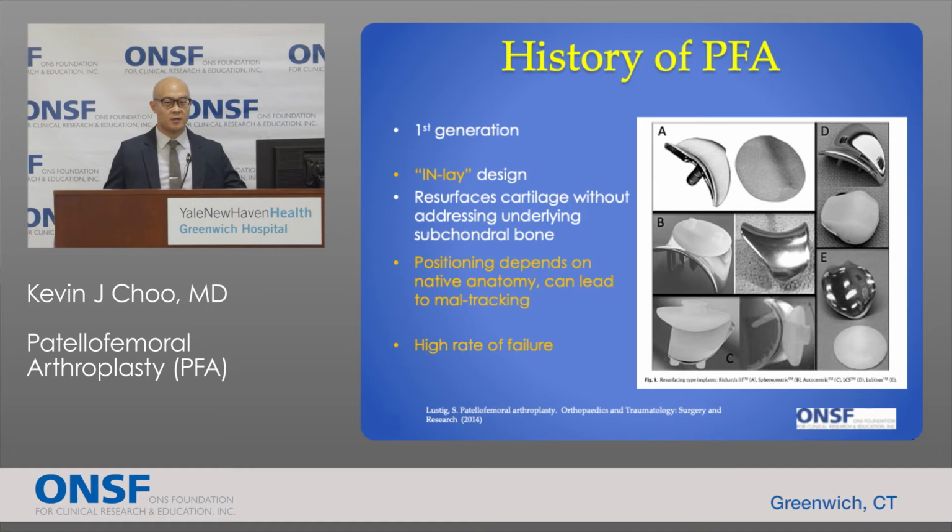When we consider the earlier evolution of these implants, or the first generation of patellofemoral arthroplasty, these were characterized by what we call now an inlay design. Now, what this meant is that surgeons during the procedure would be able to resurface the cartilage, but weren't able to resect any of the underlying subchondral bone. And so positioning of the implants depended entirely on the patient's normal anatomy. And as you can imagine, in patients who are predisposed to having severe osteoarthritis of the patellofemoral joint, that anatomy can sometimes be suboptimal in regards to the positioning of the implant. And so these surgeries were associated with a relatively high rate of malpositioning and subsequently early failure.